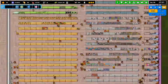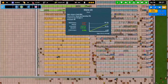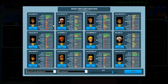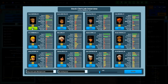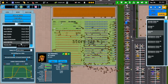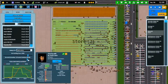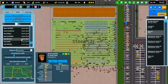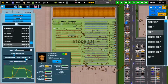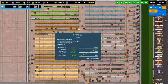See, they're starting to fill in all this stuff now, which is good. But I'm gonna need more clerks. Would you reckon another two? That'll do it. Hopefully. Because they are starting to fill up now.